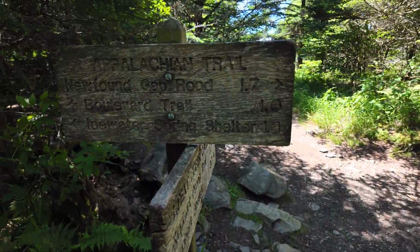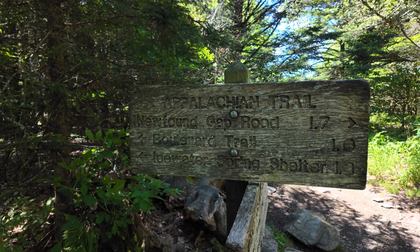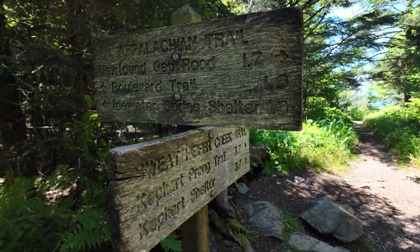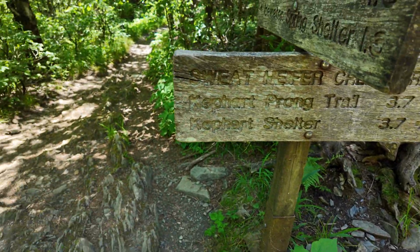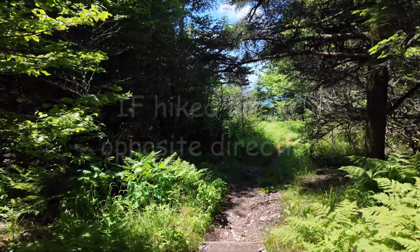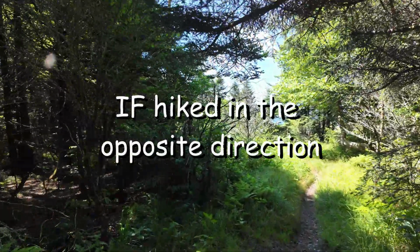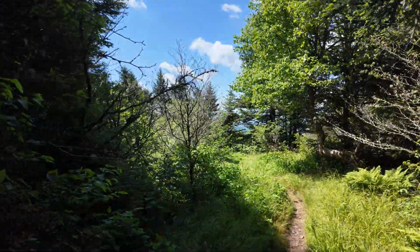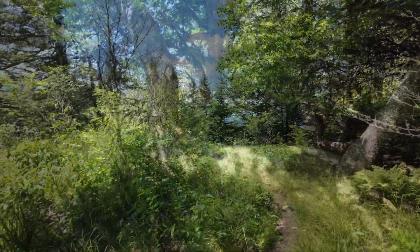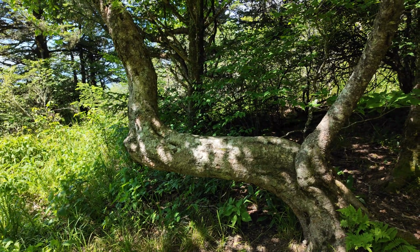We are back at the intersection here between the Appalachian Trail and Heifer. We have high 2000s, low 3000s foot elevation gain during this. That is pretty.